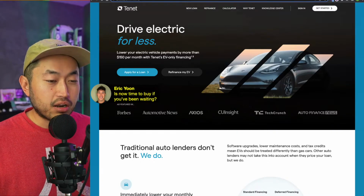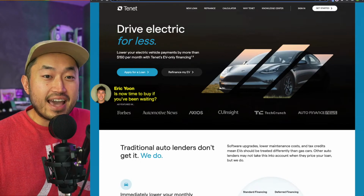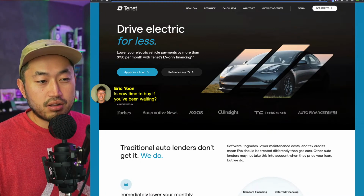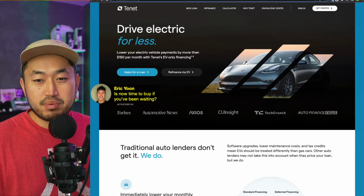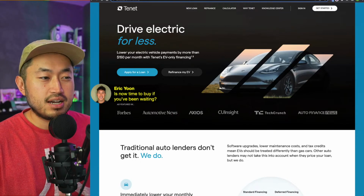Like Model 3 Performance has never been as cheap as it is at this price right now, and you get that $7,500 discount, so that's huge. But some of the other ones, like the Model 3 Standard Range, the cheapest Tesla ever at this point, might be worth it. And then the Model Y Long Range, I think that's probably the best deal at this point, balance or dollar for dollar. But it depends.